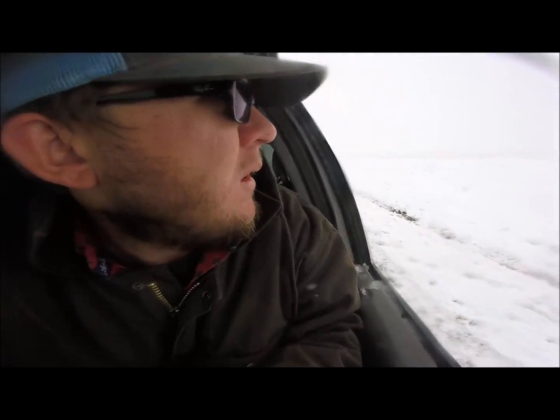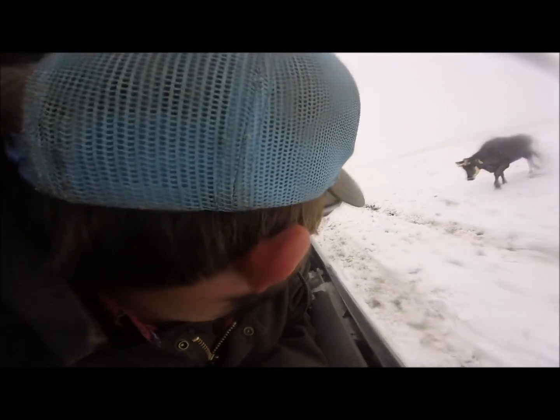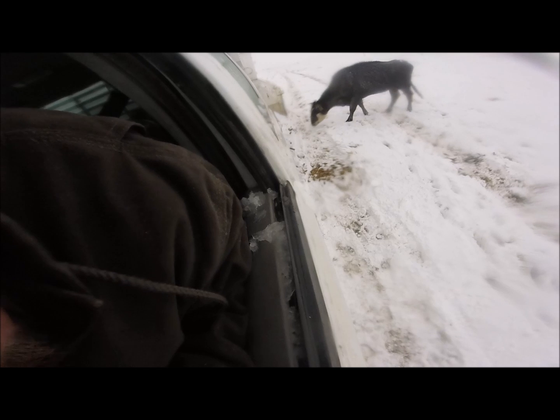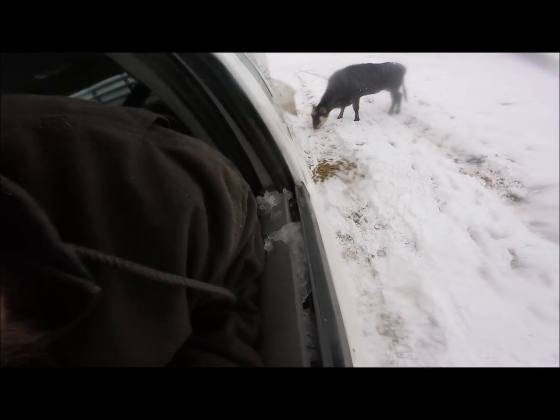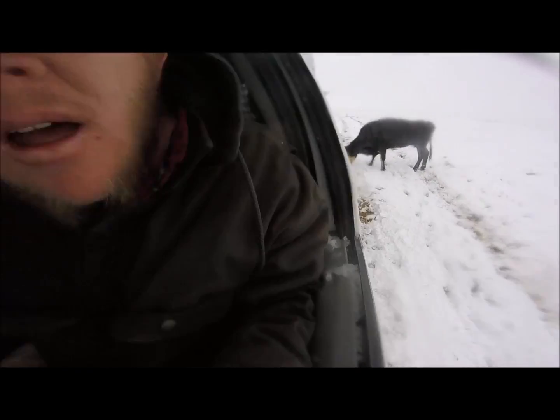This cow definitely needs some. I'm in the wrong spot. What's up with my cake feeder? Alright, I gotta go get this cow's number. This is a cow that just had the calf.